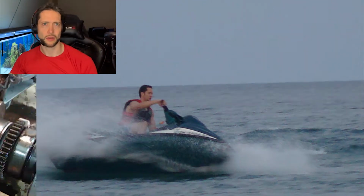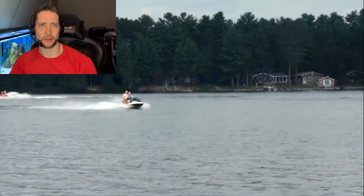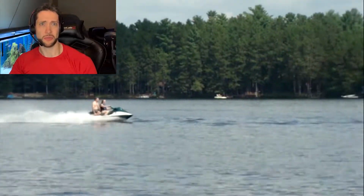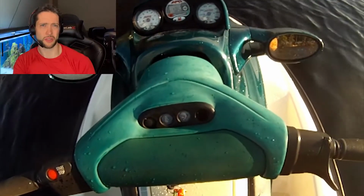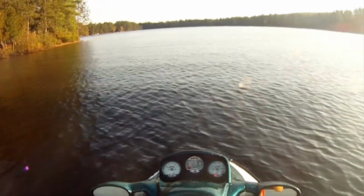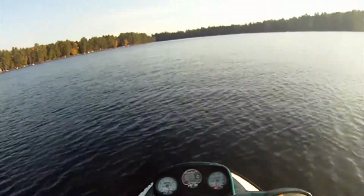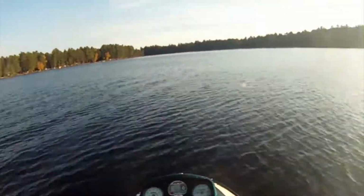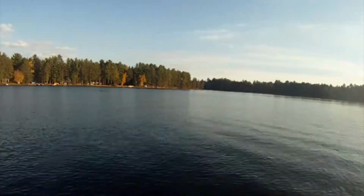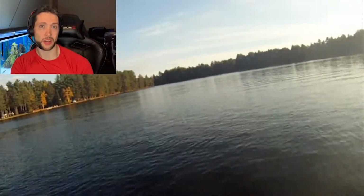1996 GTX 800. This 96 GTX 800 needed a new rotary valve when I bought it. So once it was repaired, we put some lights on it, and it was a solid machine. I had fun with it, jumping waves, going for long cruises. It was just a bit thirstier than I'd like. I could get this machine to exceed 49 miles per hour.